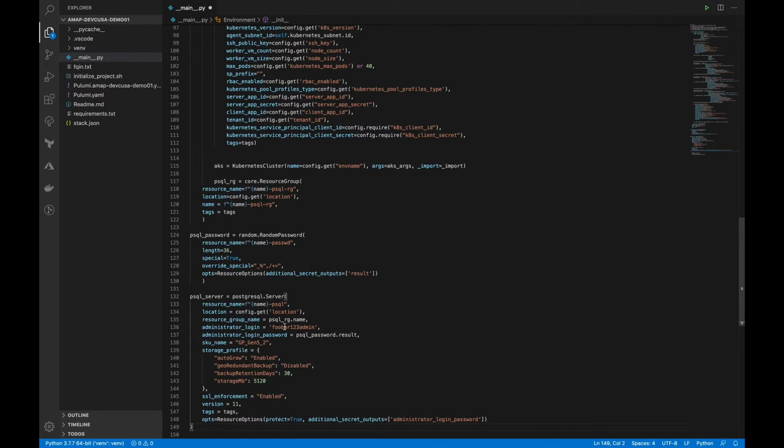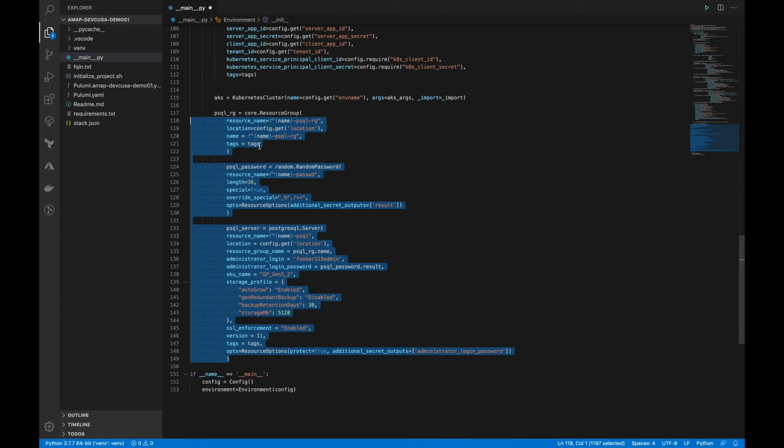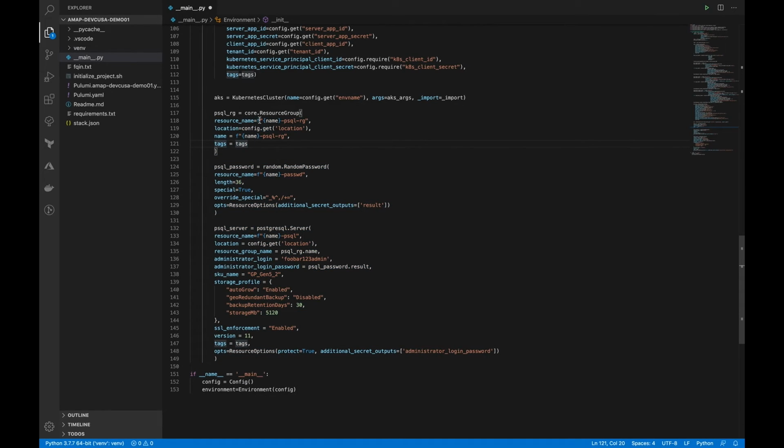And so I'll walk through this briefly. One second to set this up. Okay. So what we're doing here is we're setting up a resource group for the Postgres server to go in. We're going to generate a random password using Pulumi's built-in random password library, and then we'll set up a server as well. Additionally, we could set up more databases attached to the server right here, but for simplicity's sake, I'm going to go ahead and just show you this as it is.